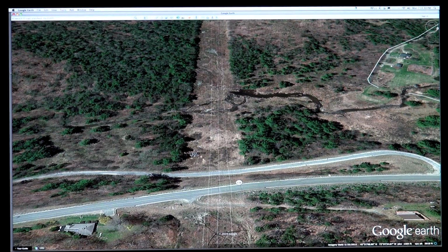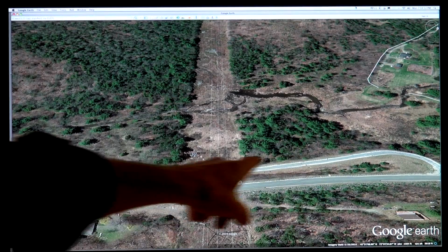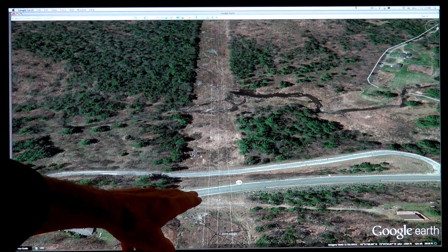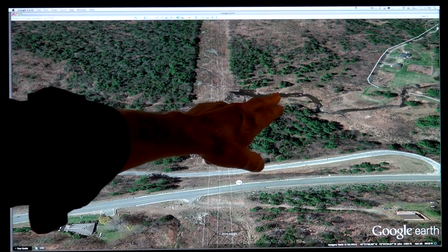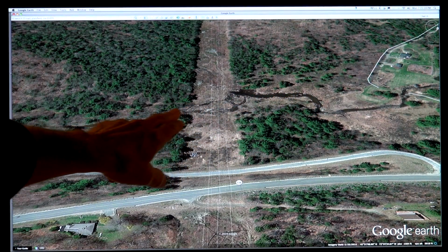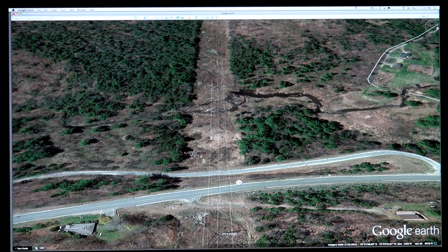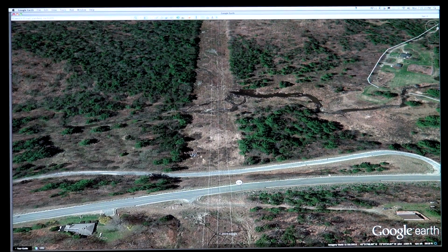This is the Google Earth view of the Western Mass Electric corridor as it crosses West Hill Road and Route 116 here in Plainfield, Massachusetts. We see here a wetland which comes across the corridor, wanders around, and then goes to the south along Mill Brook. This view was taken in early spring, and all the tan areas here are deciduous trees and make a completely thick woodland on both sides of the corridor during the late spring, summer, and fall.